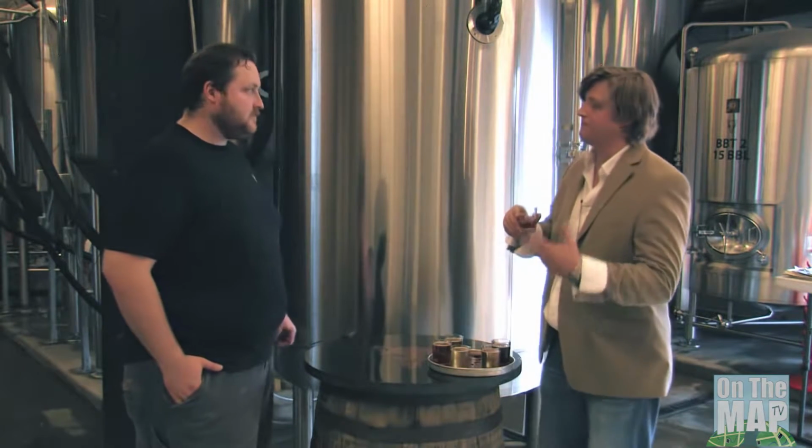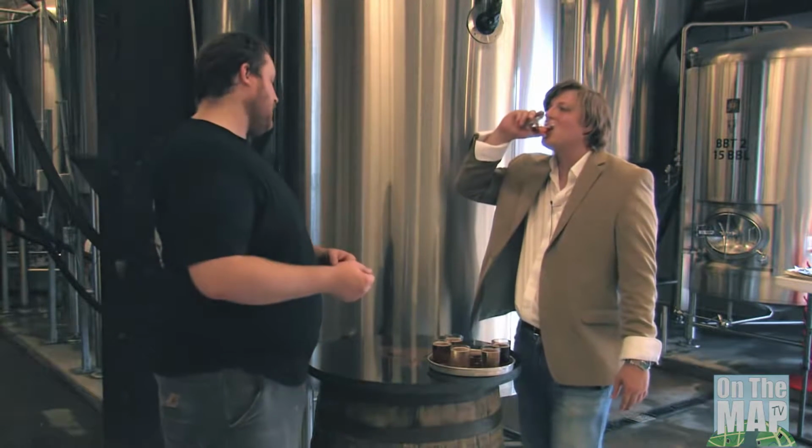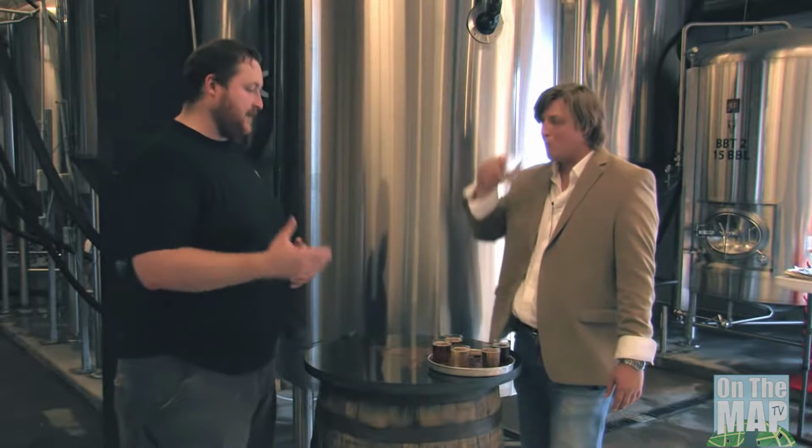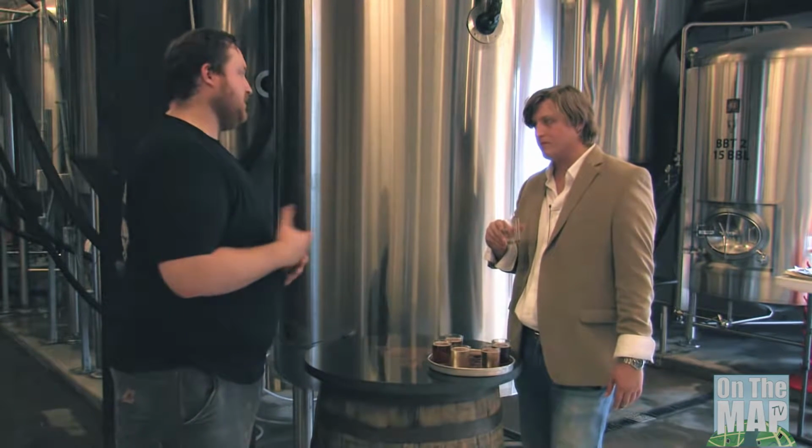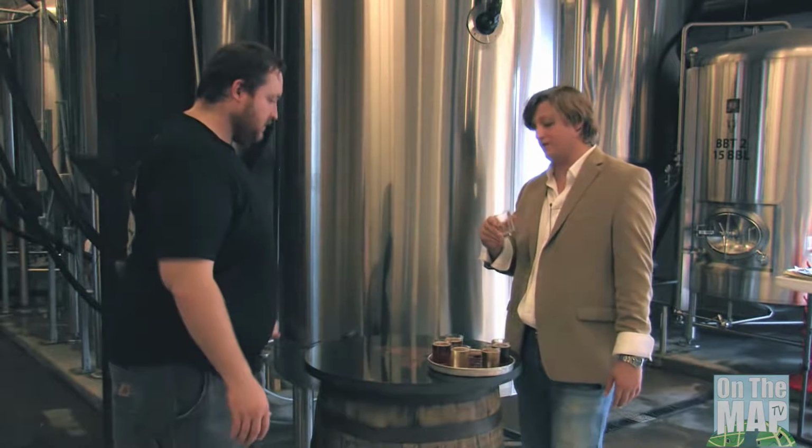It really is sweet. Yeah, it's on the malty side, so it's a little bready, a little biscuit in there. Not one of these hoppy, bitter beers. It's a little more comforting to a non-beer drinker. That's very true.